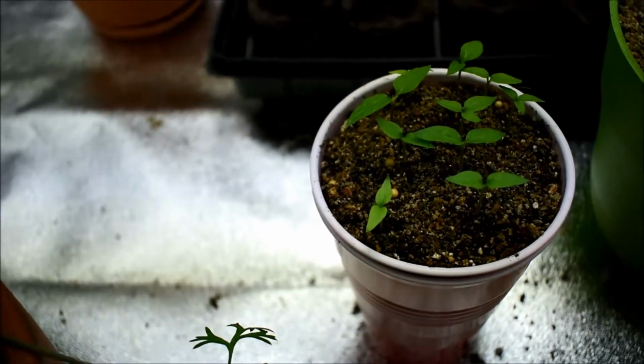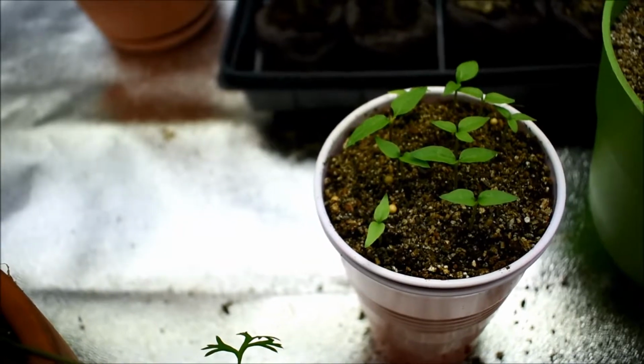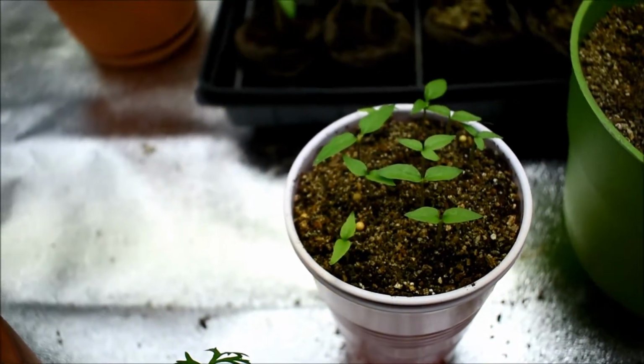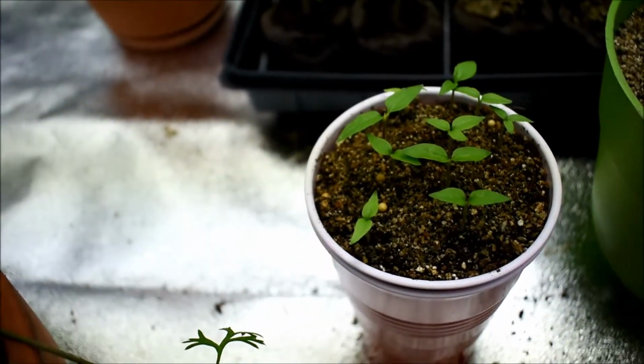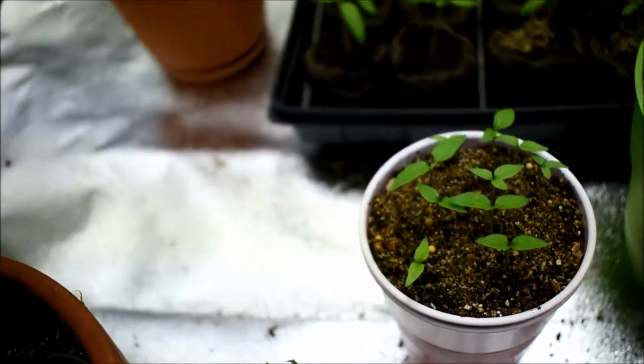So it was 6 days, 3 of them sprouted, and I've just been getting a few sprouts every few days after that. So I'm definitely going to be separating those soon. I'm waiting for them to at least grow 1 set of true leaves to make sure the roots are strong enough, and then I'll transplant those.